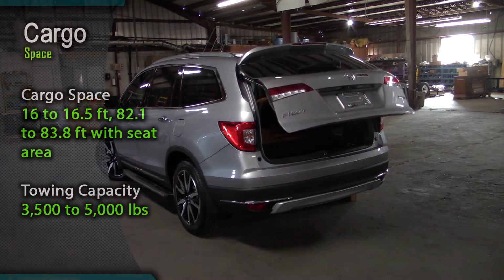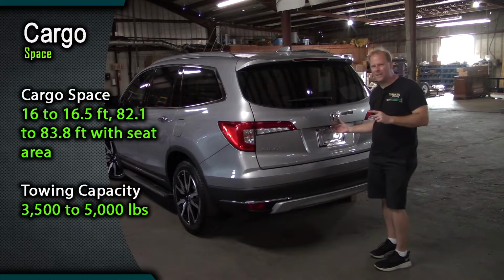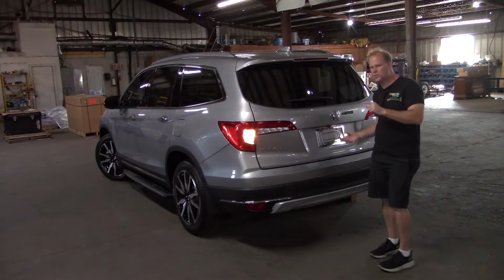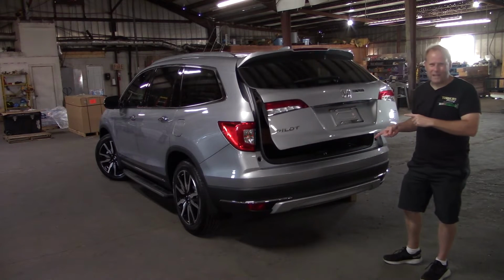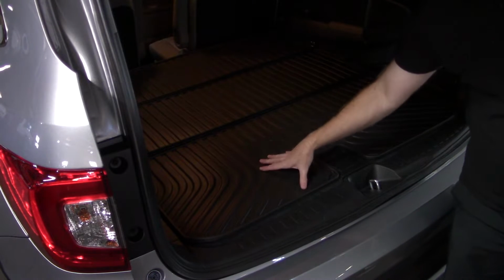So there's a couple of different ways that works, but I love the fact that the floor back here is a multitasker. So I'm going to change your view and we'll take a look at exactly what I mean. You do have the included mat back here.